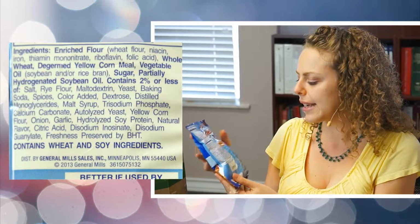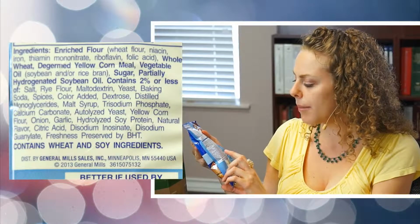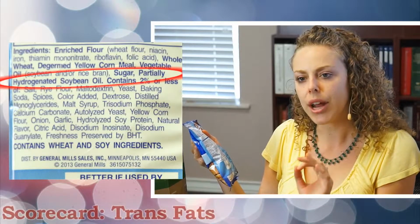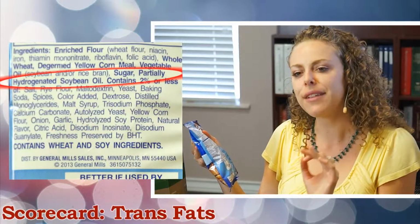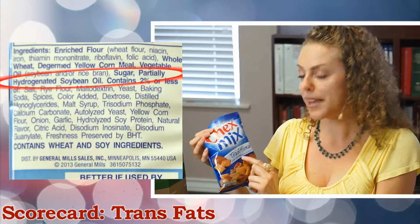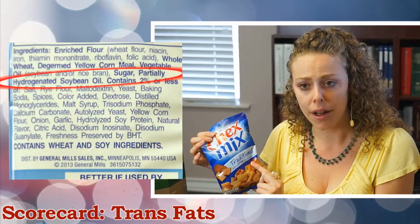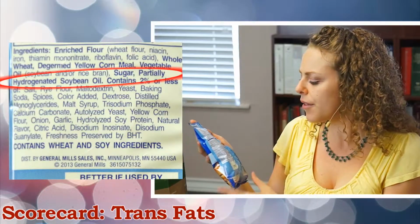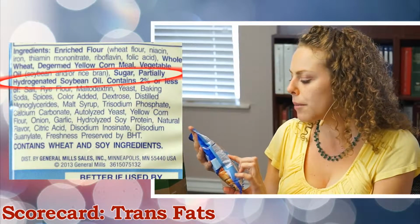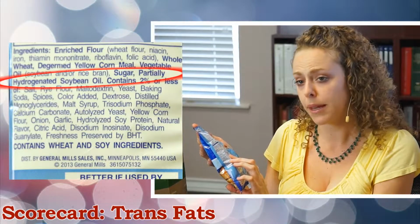So just glancing at this ingredient label, what pops out to me first is this partially hydrogenated soybean oil. That's trans fats. And basically what they've done is so that they can claim on the front of the label that this is actually a lower fat product, they process the fats and they do this process of partial hydrogenation. That's how they make trans fats. So even though the word trans fat doesn't appear anywhere on this bag, that's what partially hydrogenated soybean oil means.